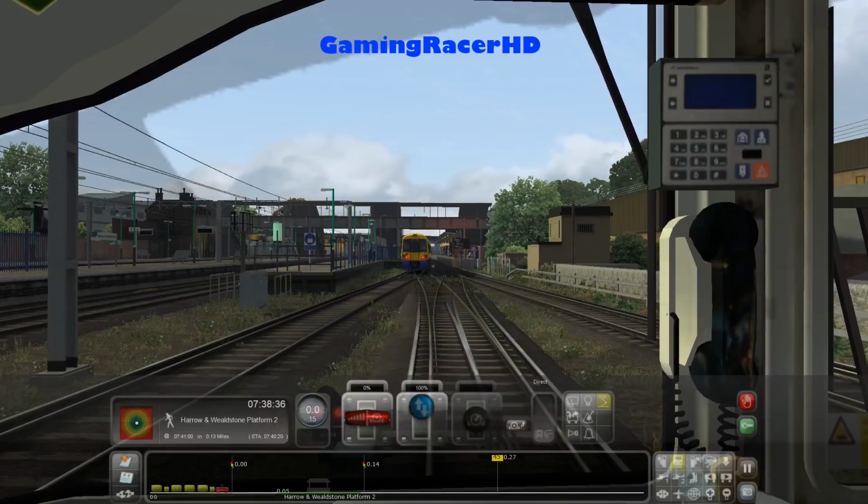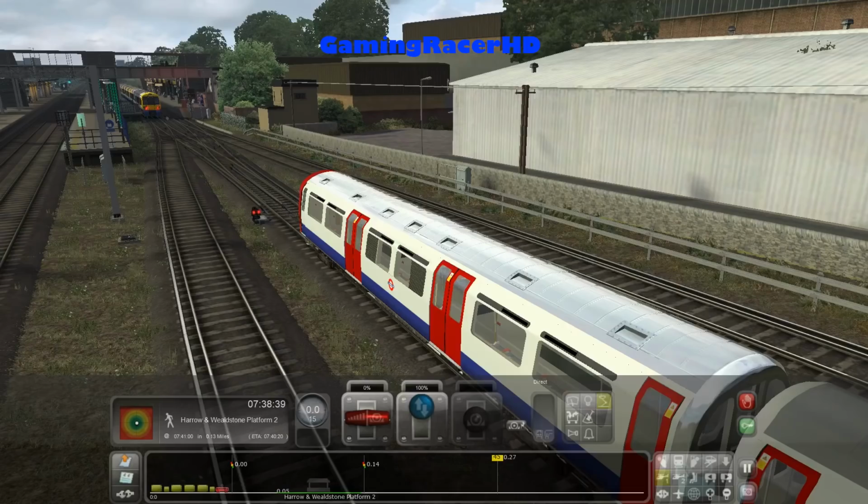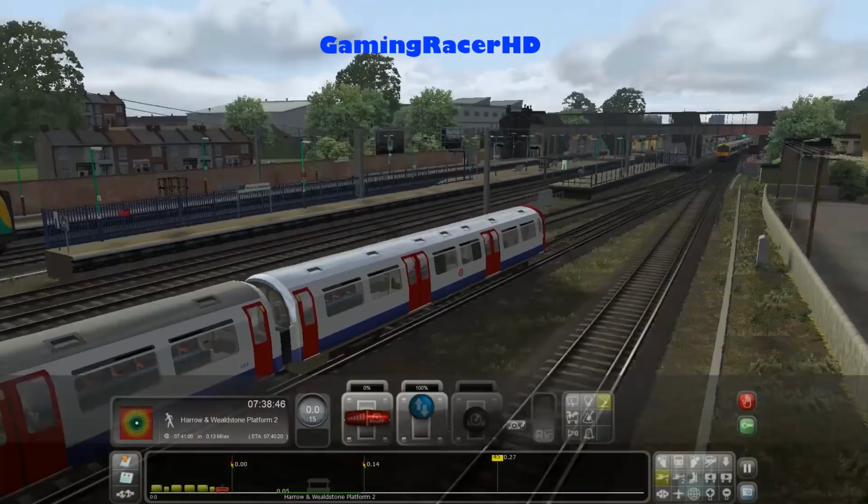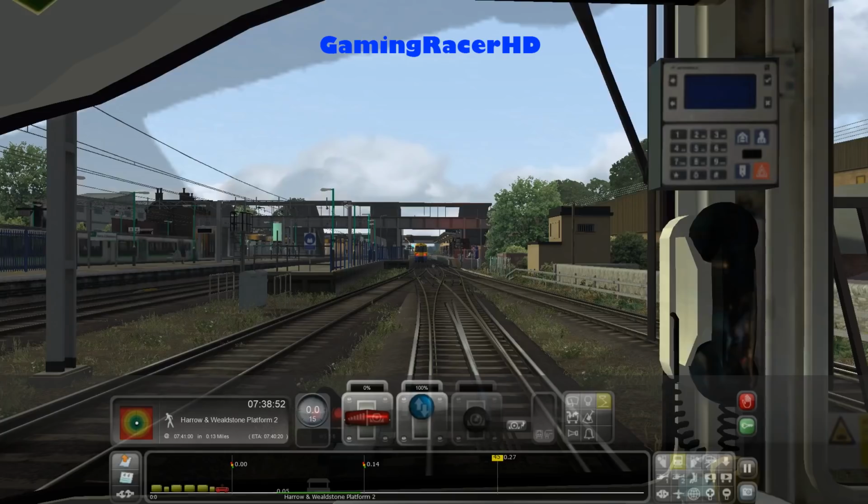So yeah, let's get the train ready. Oops, not too sure why I took a screenshot there, but okay. Got another North Western Railway service arriving at Harrow and Wealdstone, and we're just going to be waiting for this overground service to depart before we can head into our platform 2 at Harrow and Wealdstone.